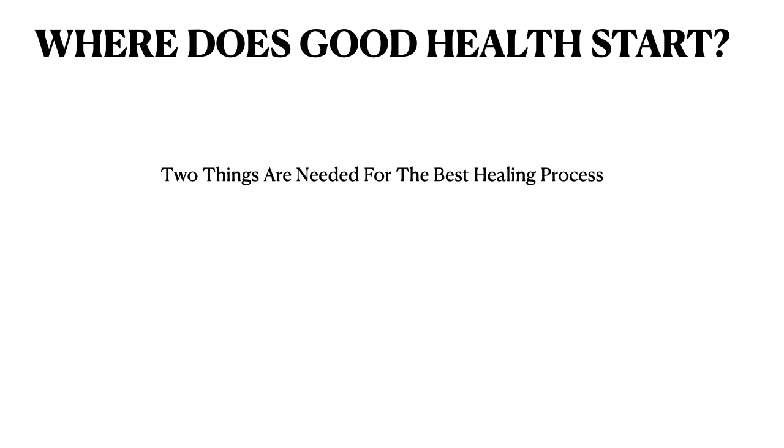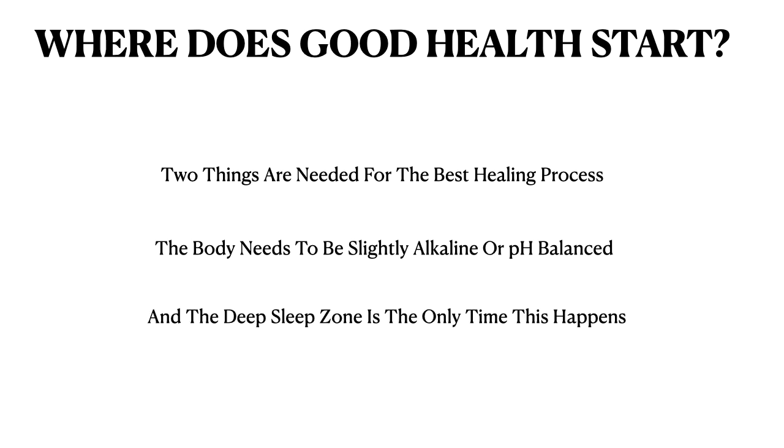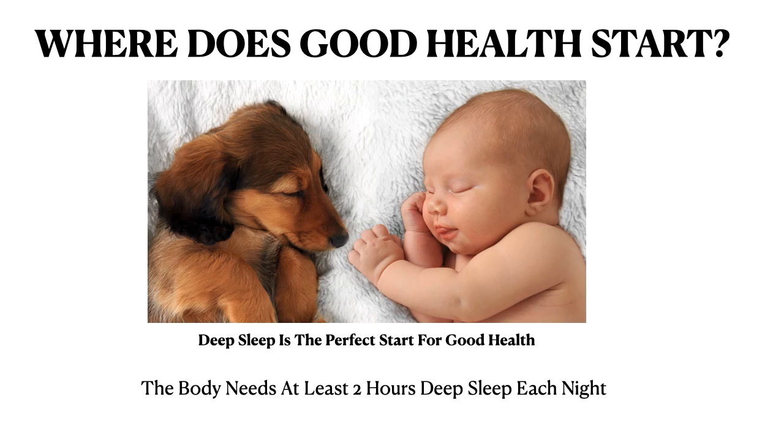Now, key number 1, there's 2 things needed for the best healing process. The body needs to be slightly alkaline or pH balanced. So you can see the importance of being alkaline to heal. And the only time this happens is in the deep sleep zone. Now, people, your body needs at least 2 hours deep sleep every night to heal.